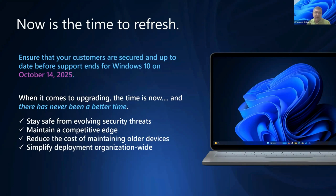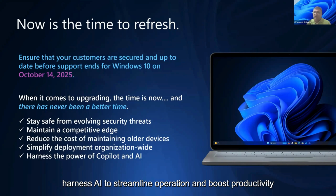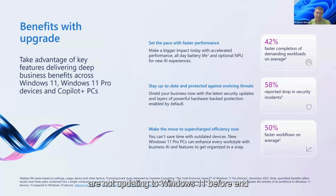the end of support. And by upgrading ahead of Windows 10 end of support date, you'll also have time to troubleshoot if there are any issues which are forthcoming for you during these upgrades. And last but not the least, you are entering the AI era, and entering with Windows 11 is quite easy. So with Windows 11 Pro, a business can harness AI to streamline operation and boost productivity and drive innovations within their organization and transform their businesses for digital future. So these are a couple of points you are going to miss out in case you are not updating to Windows 11 before end of support for Windows 10.